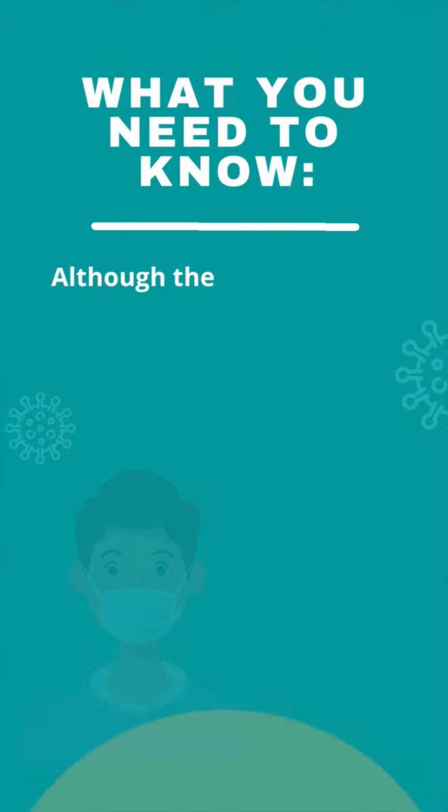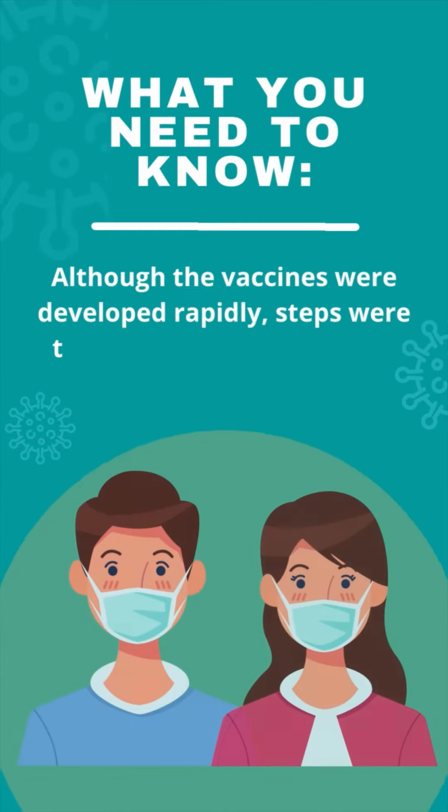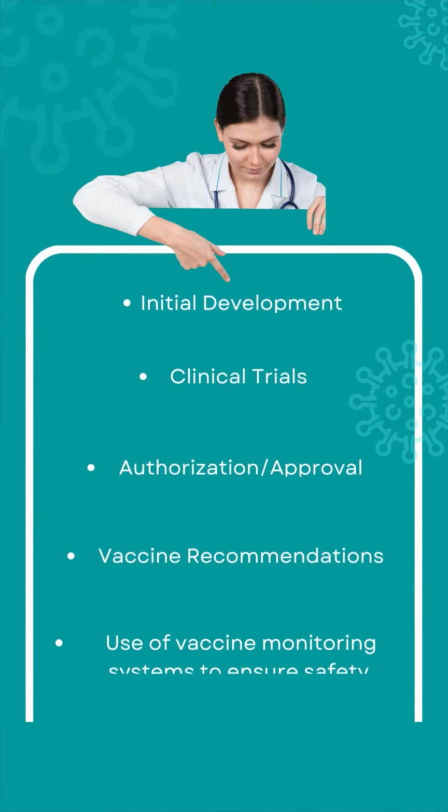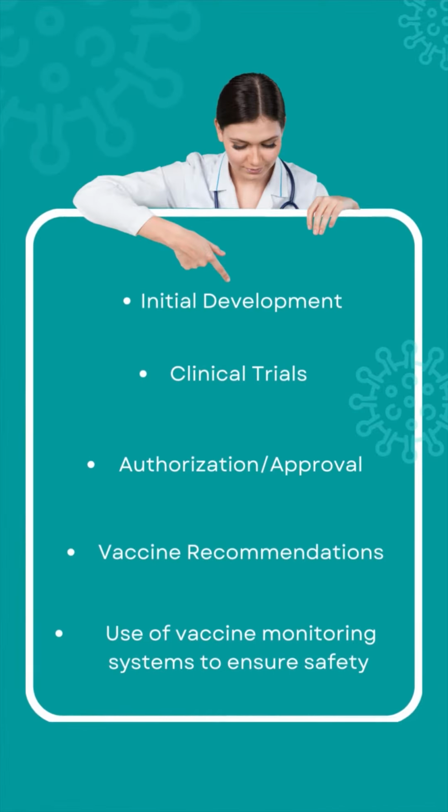It's important to know how COVID-19 vaccines work, so this is what you need to know. Being able to introduce a vaccine to the public involves many steps, which includes initial development, clinical trials, authorization or approval, vaccine recommendations, and the use of vaccine monitoring systems to ensure safety.